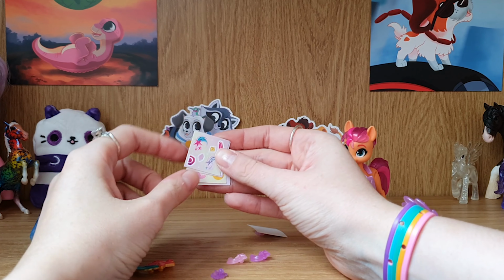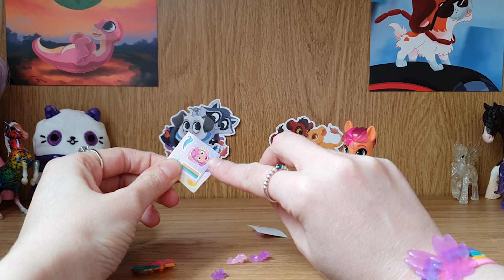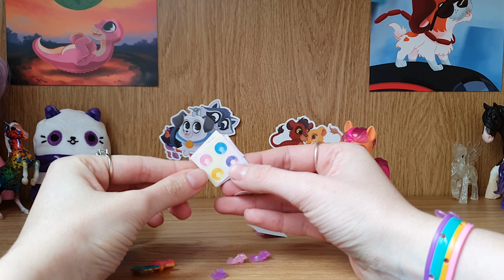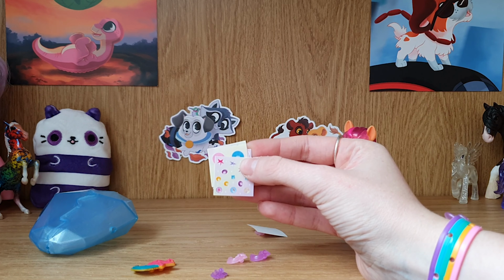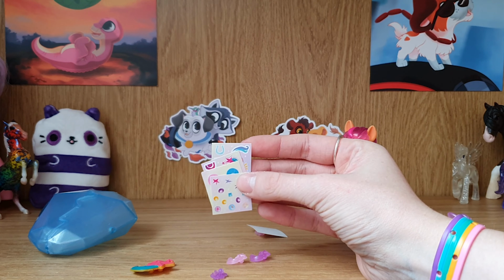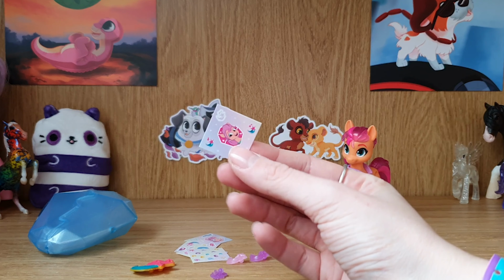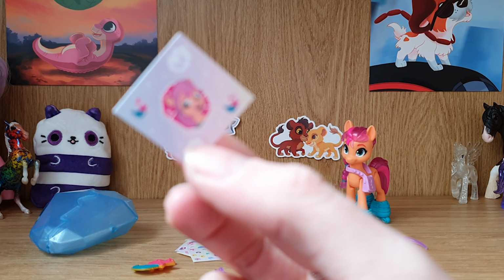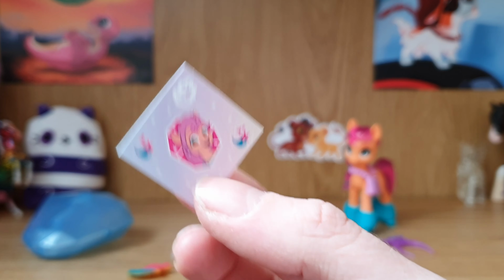Oh, we have stickers. Oh, I love stickers. That one's funny. I quite like that one. Got some diamonds, some other gems. Super cute. Lots of little stickers. Oh, I missed one. Oh, they're so cute. Look at that. So cute.